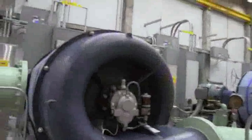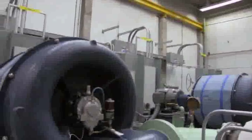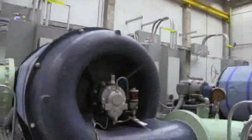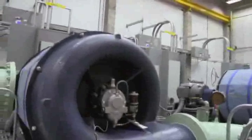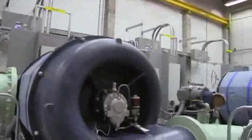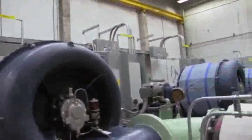You can see we have three of those. Normally we only run one. Sometimes in the summertime when it gets hot, we'll run two, but a third one is a backup. Redundant systems. All wastewater systems now have redundant systems in case of failure.